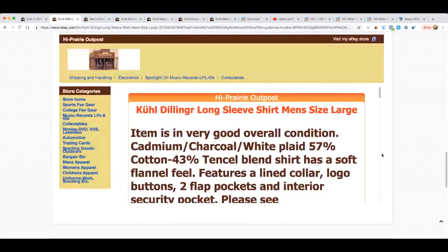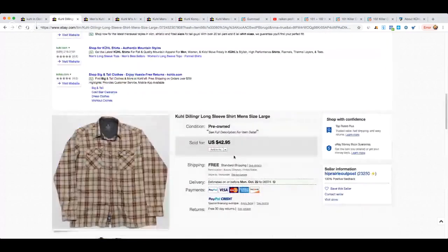$42.95. Moving down into the description, it says item is in very good overall condition. 57% cotton, 43% tencel blend. Shirt has a soft flannel feel. So yeah, this is definitely a nice material. Looks good, solid item. $42.95 is probably somewhat on the higher end of the market. I wouldn't expect it to sell for that much every time, maybe 25 to 30, but just goes to prove, present an item nicely, and sometimes you can get some really good money for it.